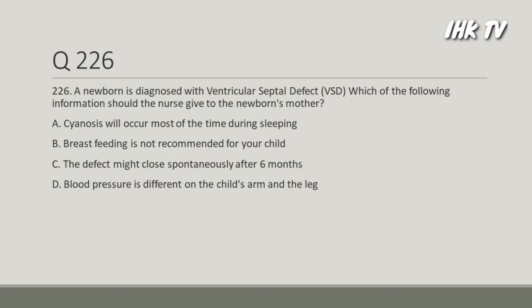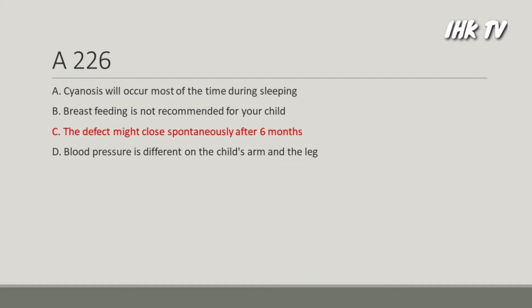226. A newborn is diagnosed with ventricular septal defect, VSD. Which of the following information should the nurse give to the newborn's mother? A. Cyanosis will occur most of the time during sleeping. B. Breastfeeding is not recommended for your child. C. The defect might close spontaneously after 6 months. D. Blood pressure is different in the child's arm and leg. The answer is C. The defect might close spontaneously after 6 months.